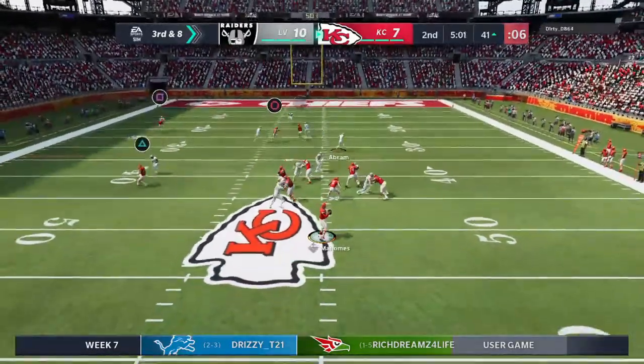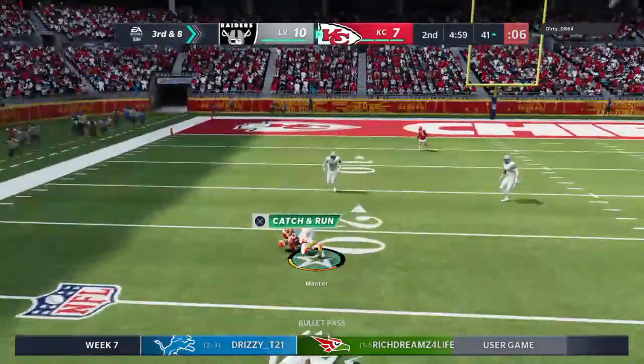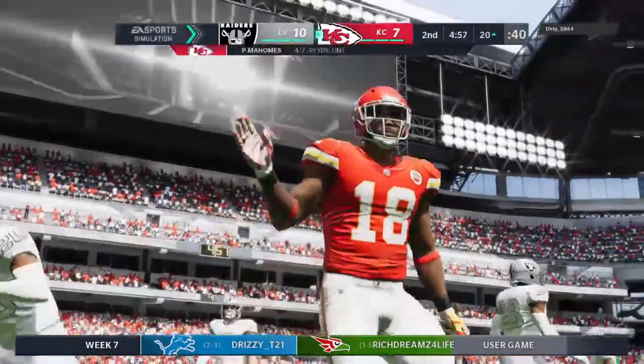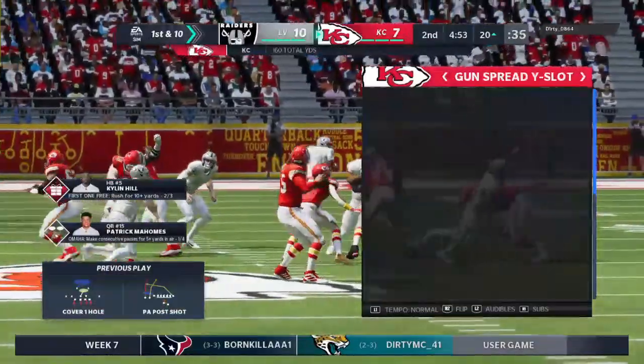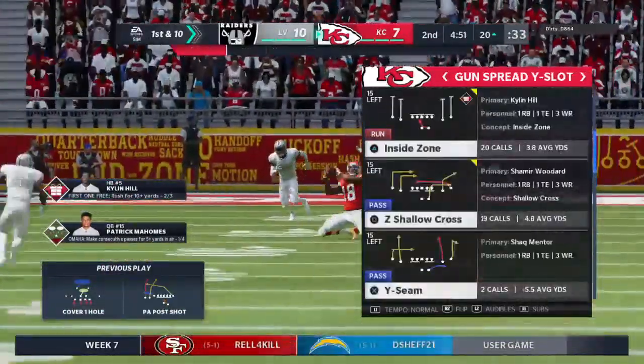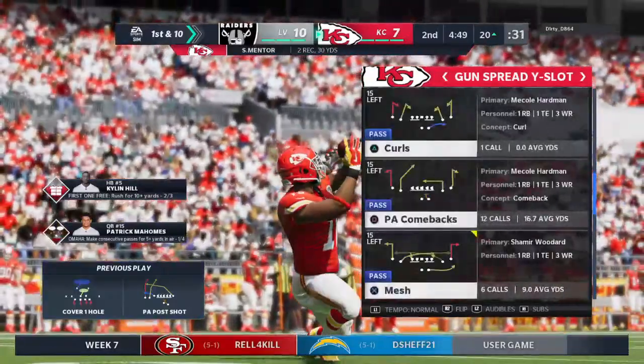Play action. Now it's Mahomes. He's got his man on the crossing route. And he will have the Chiefs first down as they're able to get the 3rd down conversion. Great way to convert on 3rd down there. 21 yards the play.